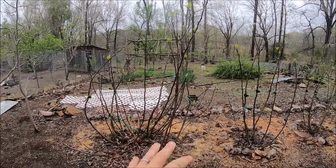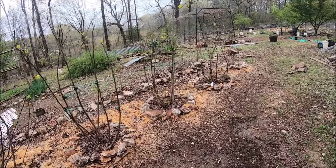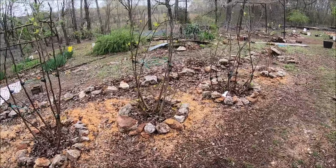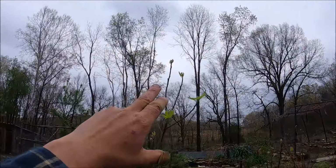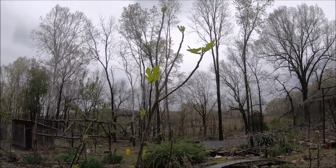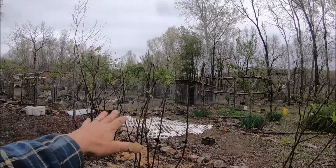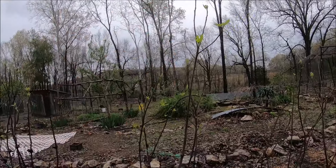But one cool thing too, I should do a full video on it. These are figs, and what I find is that here, zone 6B, 7A, figs die back to the ground basically every year. That one's 8 foot tall right now, and it's green at the tip. There's leaves like crazy, so hopefully we don't get that frost tonight. A lot of these are between 4 and 8 feet tall.